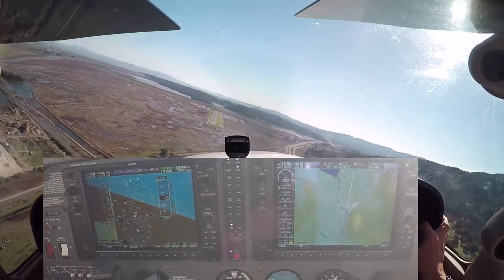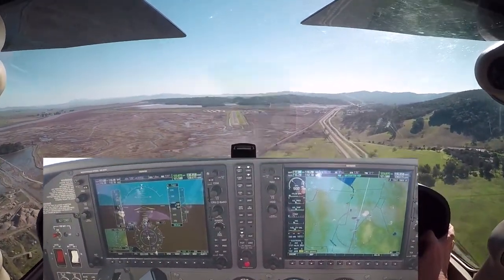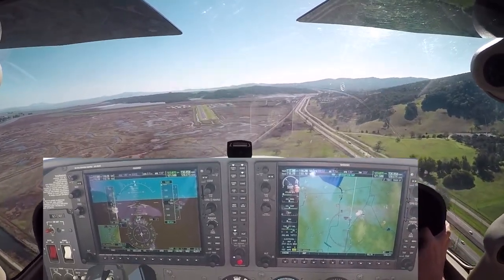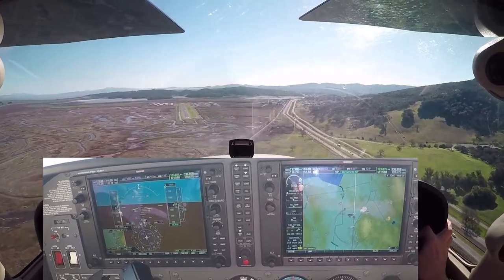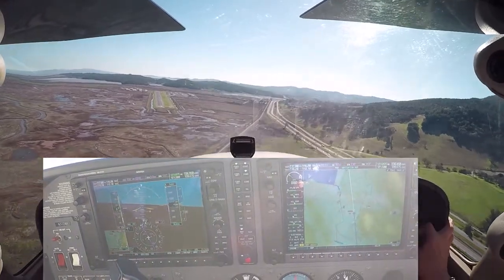Too much aileron, too much aileron. Hold the center line. So the rudder just locks in, and you aileron left and right to hold the center line. Set up some aileron to move it over to the right. There you go. That's it. That's the picture. 6 turning final 13, number 2.